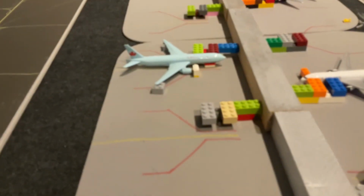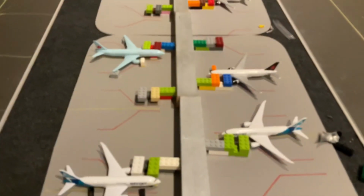I just got to get this to focus. Yeah, it's not focusing. So I might be able to see a C5.